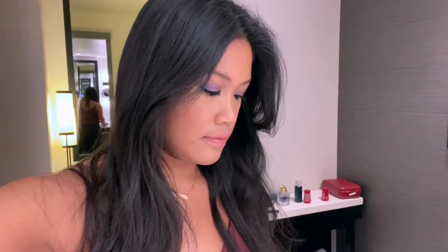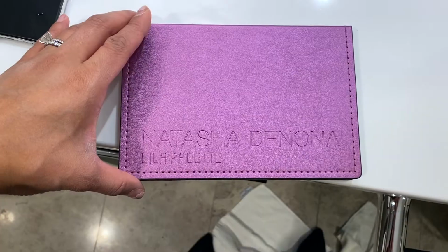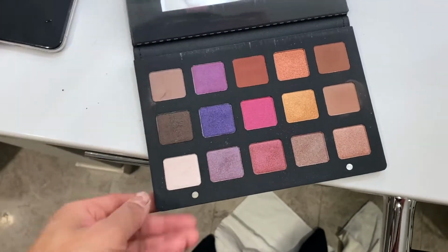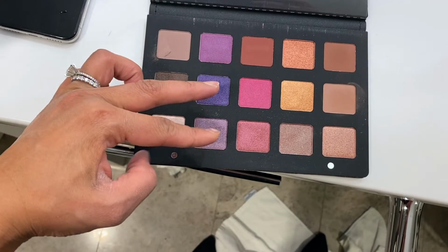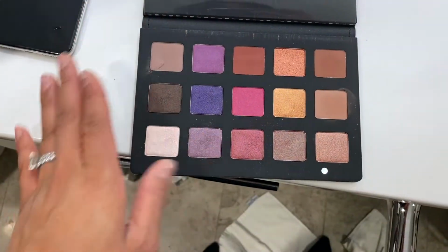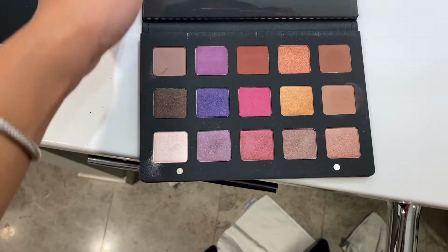And actually, let me show you the inside of this palette. Hold on, I'm gonna show you. I'm gonna turn it down. This is the Natasha Denona Lila palette. Let me show you the colors I used. I used these two right here to create this eye look. I've actually used almost all of the colors in here. It's a new palette, so for me.